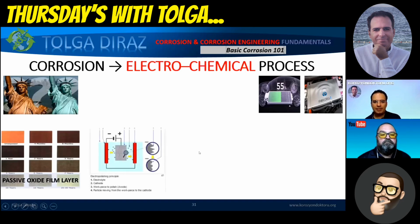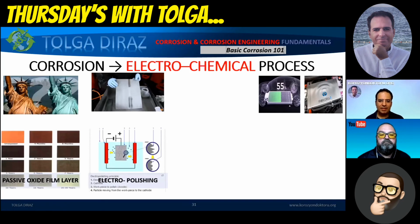And secondly, probably most of us don't know that it can be used for electropolishing. Electropolishing is like the opposite of electro coating, or the opposite of cathodic protection. It can be used to clean surfaces by the use of the electrochemical corrosion process. By giving some electric current and placing an anode and cathode, you can make untreated metal cleaned by the use of these corrosion principles.